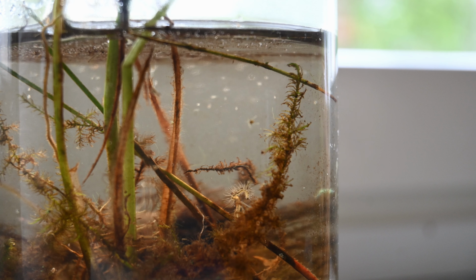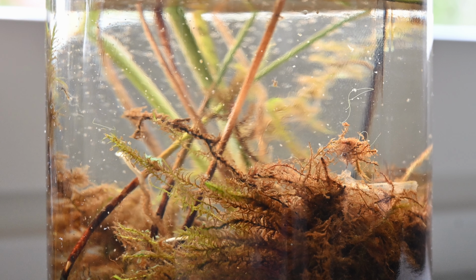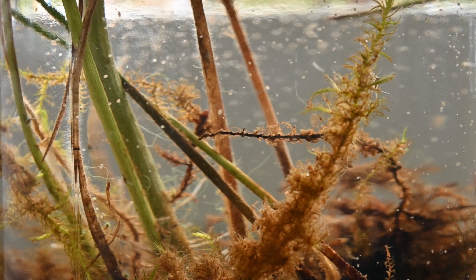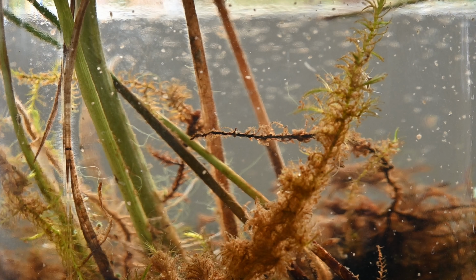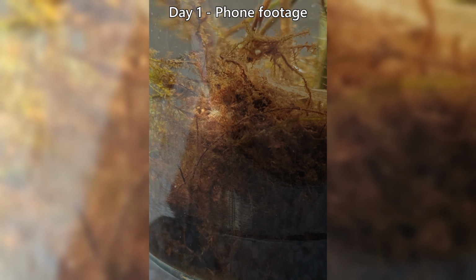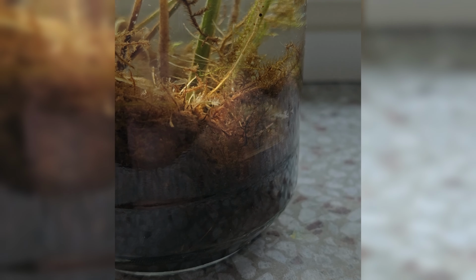What is it? Two days earlier, I had sealed a tiny piece of a Finnish lake inside this jar. Water, mud, rocks and plants. Everything came straight from the lake. And on day 2, I noticed this. This was the first footage I ever got of it.